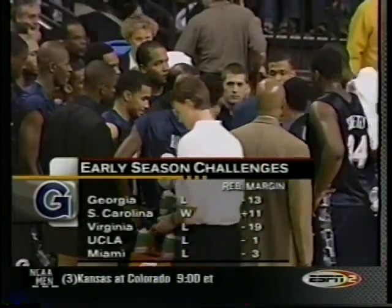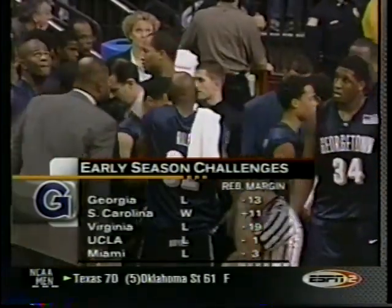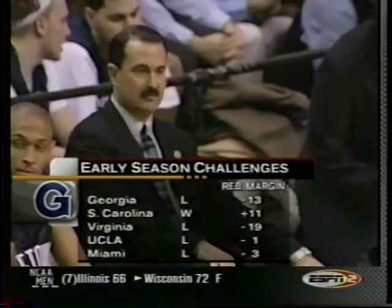Unlike the old days, Georgetown bulked up their schedule this year. Well, they certainly did, and you look at those last 3. I mean, all of them are formidable, but the last 3 are all ranked teams. Virginia lost today, but UCLA, Miami, they're on a roll right now. Those are some hot teams. I doubt if there are very many people in the country that can beat them.